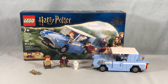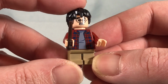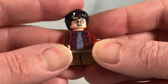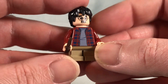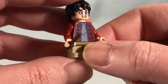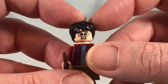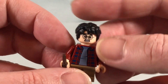But let's go ahead, let's take a look at the minifigures here first. First up here we have Harry. Now this is very similar to the previous versions of Harry we've got with the Ford Anglia in the past. He's got the print here on the front with the kind of undershirt and then the red and blue jacket or sweater. And then we have that same printing here on the back. He has the smallest version of the feet, so they have no articulation whatsoever. And then we have the standard wand piece here.